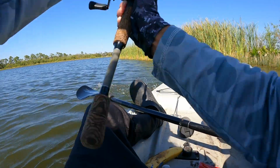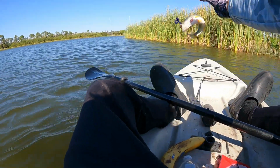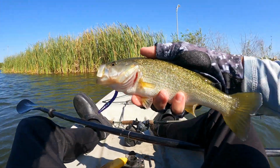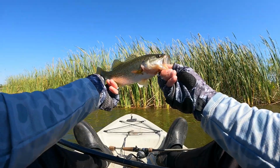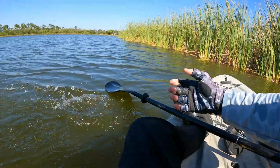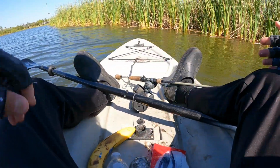Fish. All right, just a little guy, but it was another pretty quick bite. That was maybe only 3 or 4 casts before this one bit. Nothing too crazy, but another pretty neat little catch. Oh, buddy flopped right out of my hands.